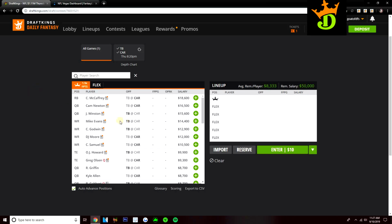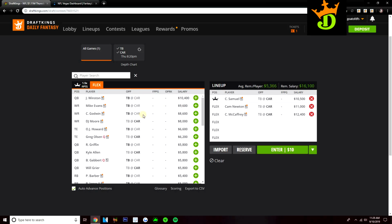I think it makes sense to play a guy like Curtis Samuel at your captain with how cheap he is. If you put him in there at 10,500, you definitely want to pair him with your quarterback. If you think Samuel's going to have a big game, that probably means Cam Newton's going to have a pretty good game as well. So I'd probably want to pair him with Cam Newton. I'd feel really bad not having McCaffrey in there, so let's try and get McCaffrey in there as well.